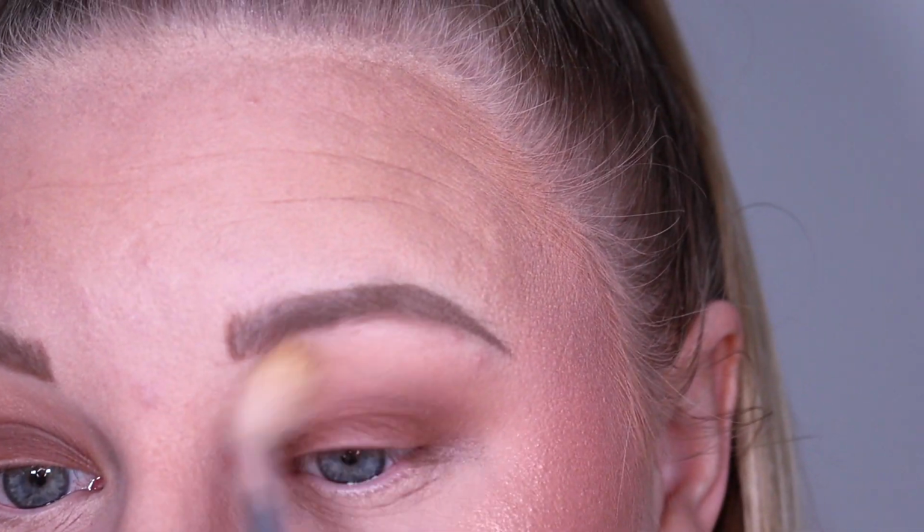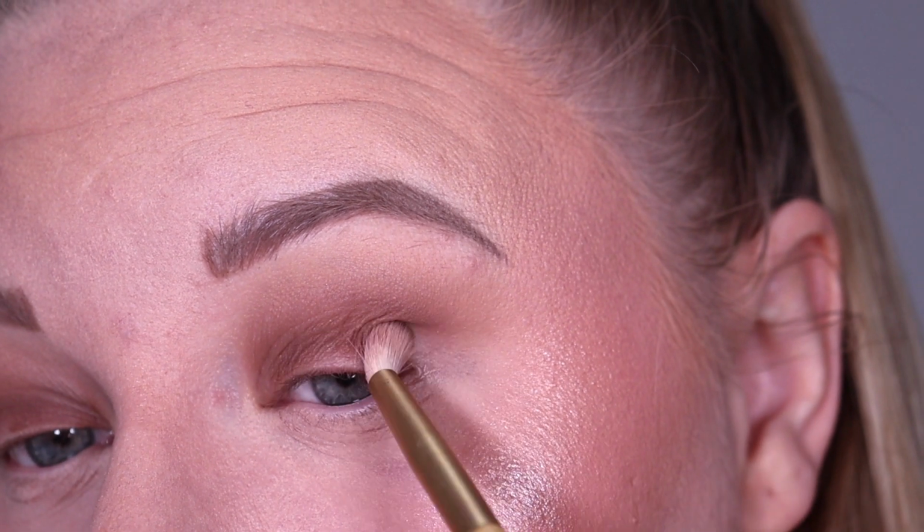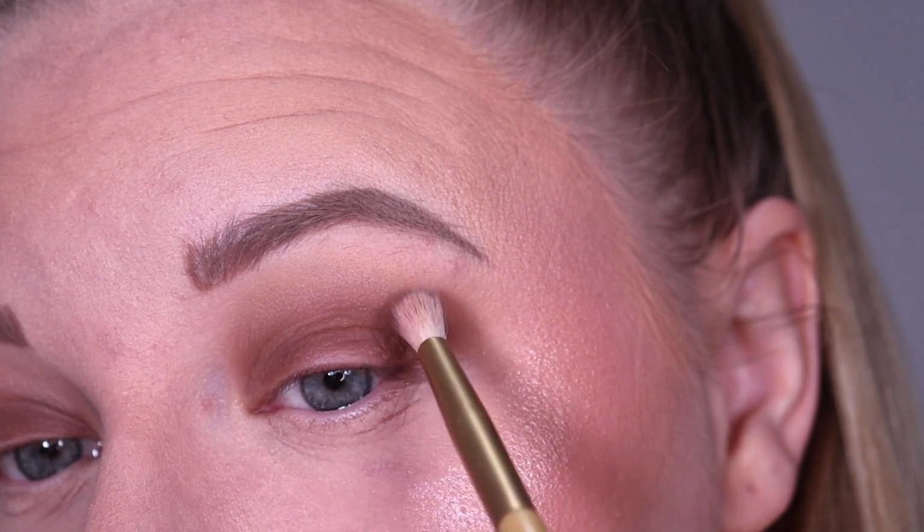I don't really have a lot of neutral palettes from Melt. Then I'm just going to take Mellow, which is the lightest shade in the palette, and I'm just going to lightly dust that at the very top edges. And then next I'm going to take Cafe. I think it is Cafe though because it's got the accent. And I'm just going to take a little bit of this on a very small brush. I'm going to add it ever so slightly to the outer corner.